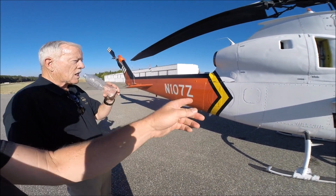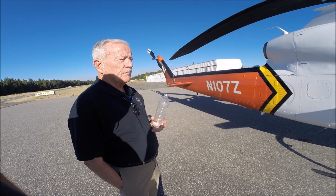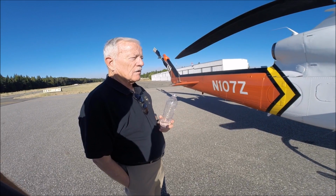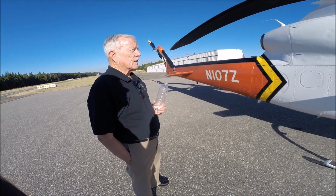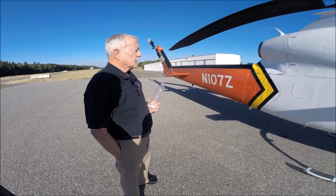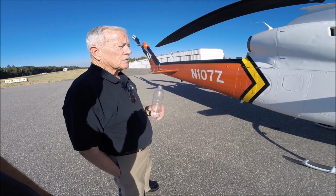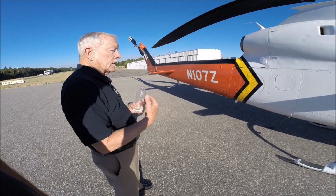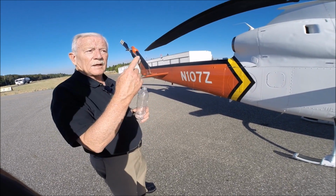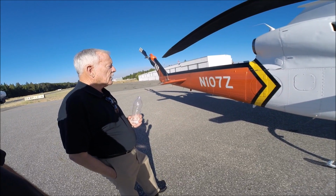Now, when you're cruising back and forth to a fire, what kind of speeds are you at? Probably taking it easy, about 140, 150. Oh, that's clipping along quite fast for a helicopter. Yeah. Really fast. And then as soon as I get on a fire, initial attack or otherwise, I'm going to ease back into economy cruise, because all I got to do is go around in a circle. Yeah, you want to save your fuel at that point. Yeah. Huh.